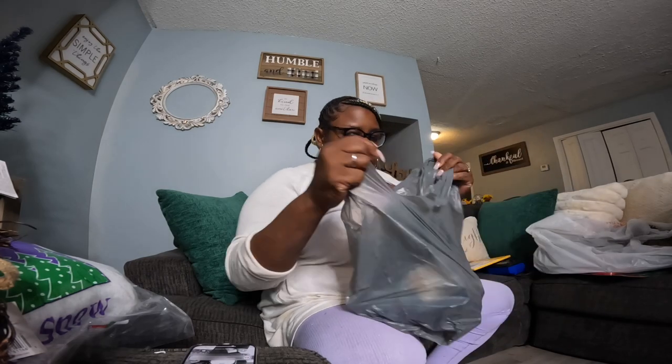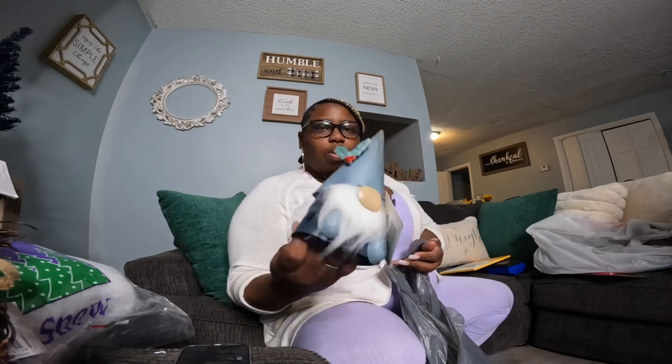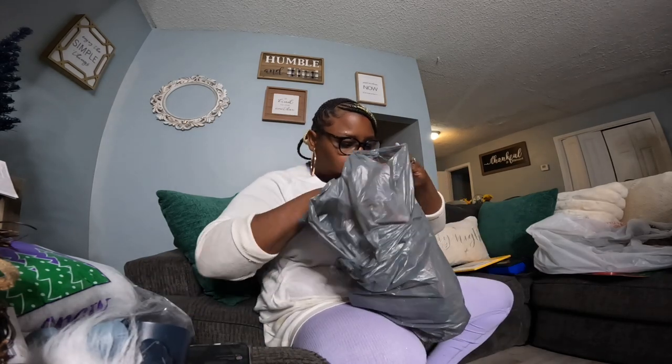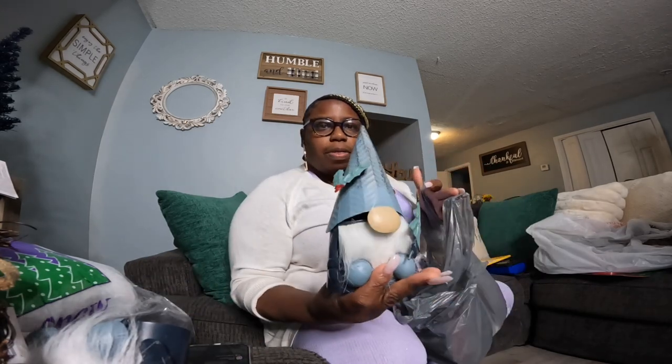All right, guys, let me see what else. I got this from the Dollar Tree for my bathroom. I did get some stuff for the bathroom. So I got these little gnomes. They were $3. And I got two of those just to go on the bathroom counter.